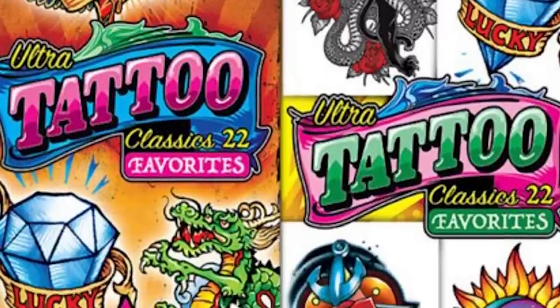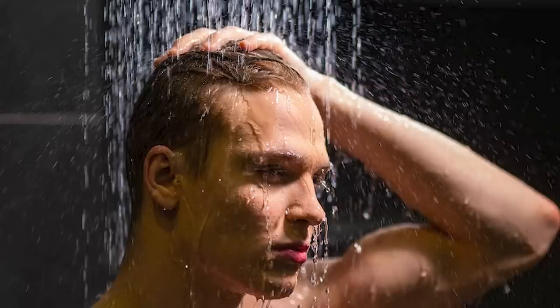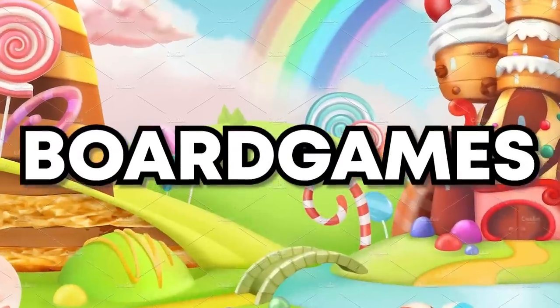They had stuff like washable tattoos. I remember this specifically at Toys R Us. You'd pull out the metal thing and then you get a tattoo. But since you were a kid, it would kind of wash off after your first shower of the day. And also, I just remembered they had a bunch of different colored balls in here. They had them in all different types of colors. They were really cool. Next, let's talk about some nostalgic board games.